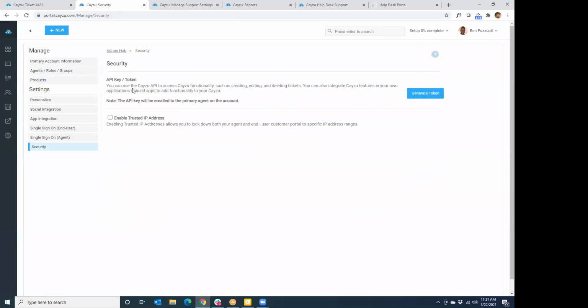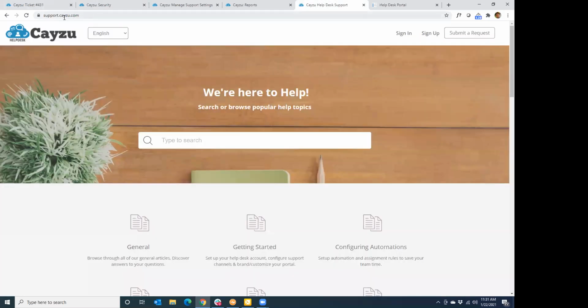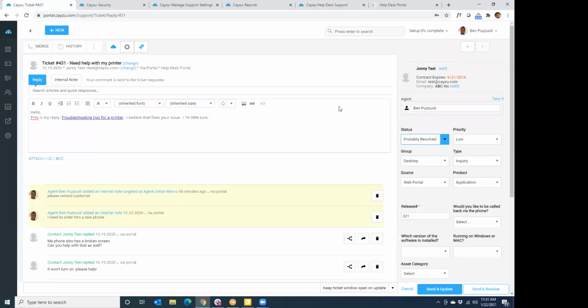And finally, under the security tab, there is a full-blown API. There are tons of API instructions at our website. If you scroll right to the bottom, you'll see the API. You can also search it at support.cayzu.com. We even have examples of the API. If you need help, let us know.